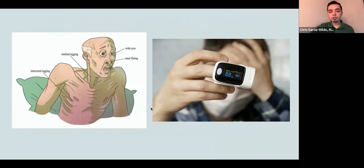Some visuals for adults. On the left side, you'll see a gentleman, and some of the signs of respiratory distress are labeled. So here you can see intercostal tugging. That just means the skin is pulling between the ribs. But as you can see, this gentleman is very thin. And if the person is not very thin, it may be hard to appreciate that. You can also see underneath the breathing pipe, the trachea, some tugging here like we saw in the children, and some flaring of the nostrils, and also very wide eyes.